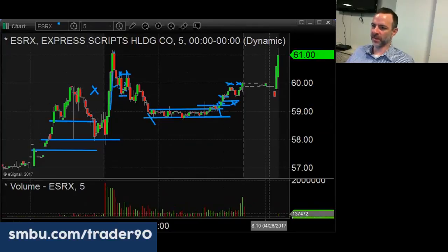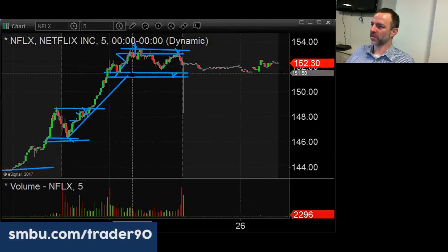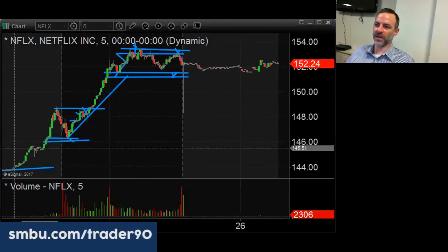Yeah, and then Netflix obviously is a strong stock, just like McDonald's and the other two I just mentioned. Broke out from 48.5, 49, went up $4, $5, and you have this 151.5 support from this big up leg here to look at. If it failed there, 150 would be the next natural support. Be patient and good luck.